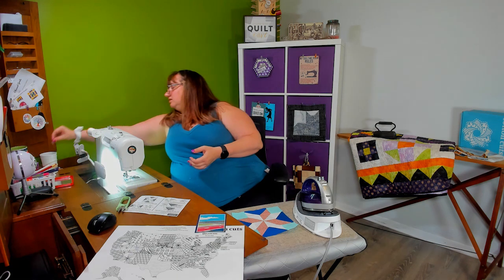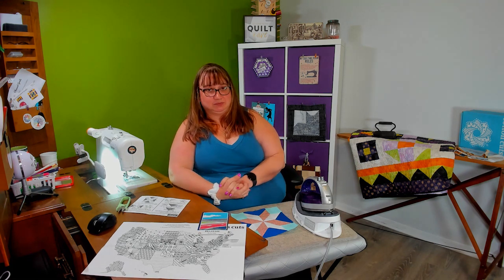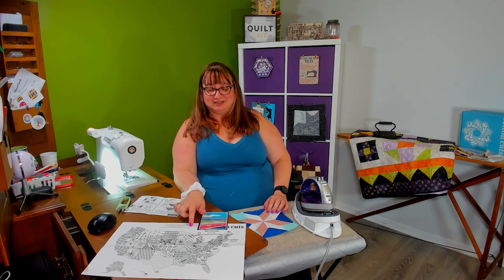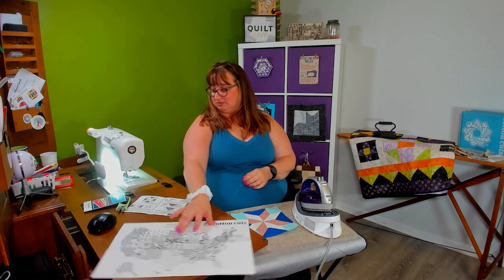Now, if I had done this on time, I would have been able to color in all of the states for this first month's clues, and then I would have been able to take a picture of it and turn it in for possibly a chance to win a prize. But obviously, I'm a little late on the draw, so I'm going to go ahead and color this one in anyway so that we can keep up with it, and then we can go ahead and start on the next block. So let me spin this around.